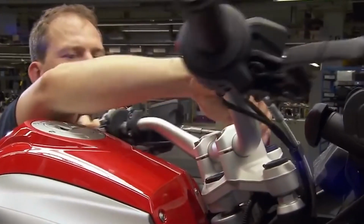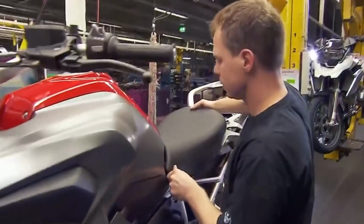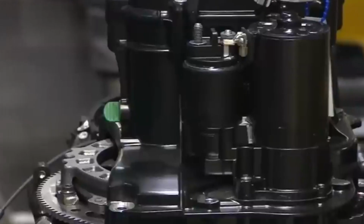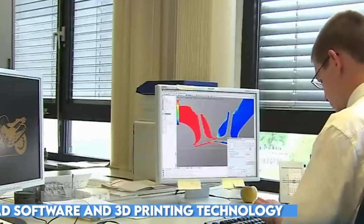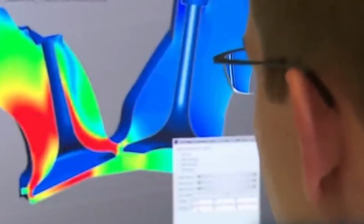"We apply approximately 0.8 kilograms of paint to each S1000RR," explains Dieter Hoffmann, surface finishing specialist. "That might not sound like much, but it represents thousands of hours of development to create a finish that's simultaneously beautiful, protective, and lightweight." As the motorcycles progress through final assembly, technicians make real-time adjustments based on continuous feedback.